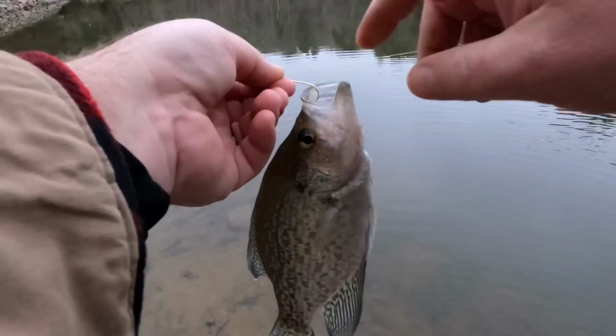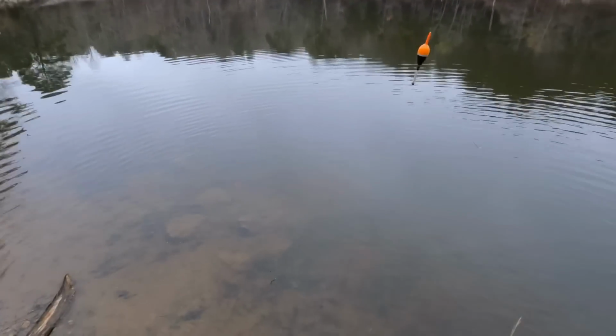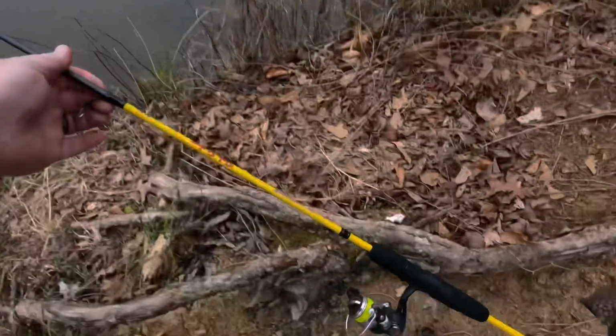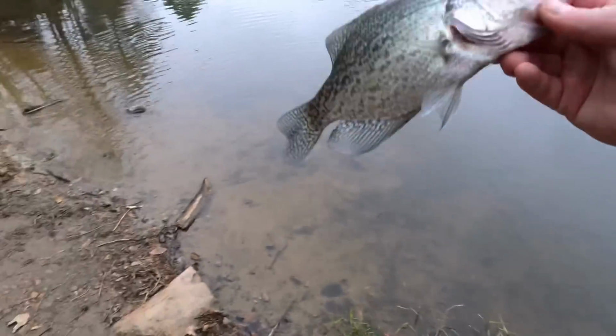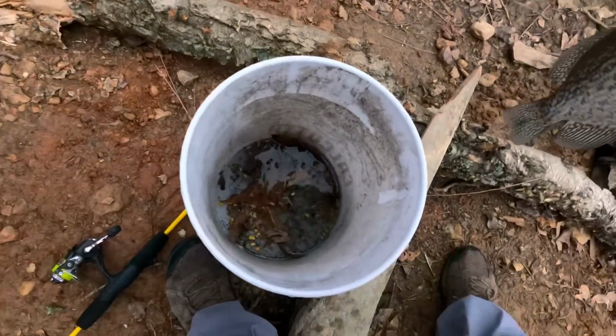Look at that fish. He ain't gonna be quite lucky. With him biting like this, I think I can put a mess of them in this bucket right here and take home and put them in some grease. So, yes sir, yes sir.